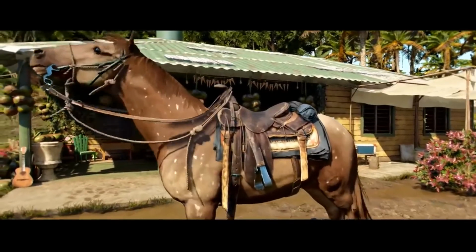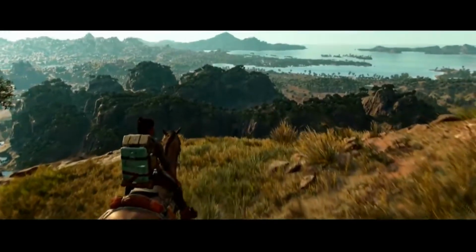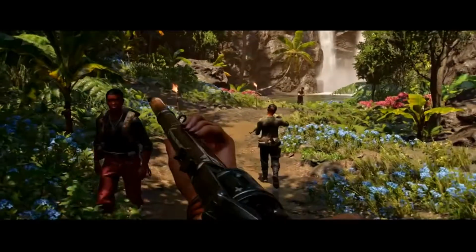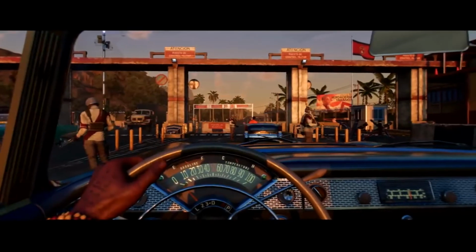This game, obviously this is the one we saw early in the year, where it's that dictatorship run by Anton Castillo, who is embodied by Giancarlo Esposito, and he's showing his son Diego what it takes to rule a country with an iron fist.